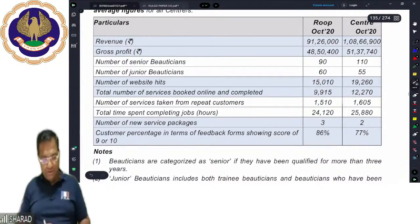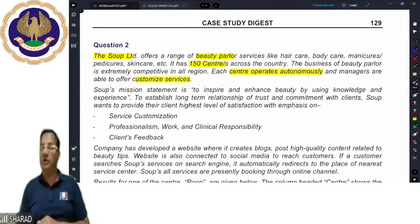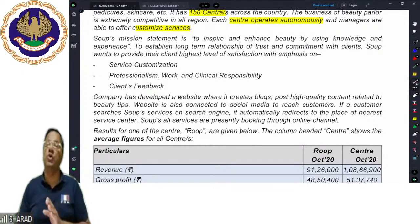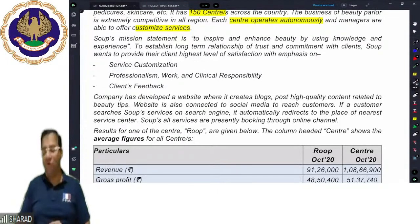So the question detail, beta: the company name is Swoop Limited. It is engaged in the business of beauty parlor. They have more than 150 centers. Each center has been given autonomy. The company is already on social media. Whenever a customer searches the search engine related to the company name, the search engine will direct to the nearest center, and all the appointments will be done through online only, and the services will be offered offline.